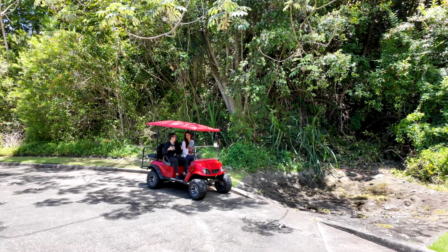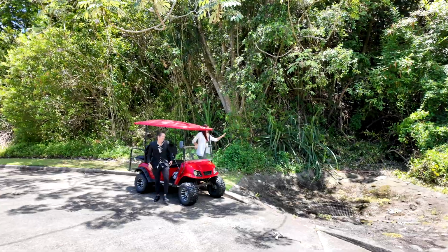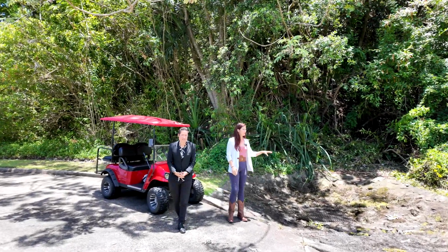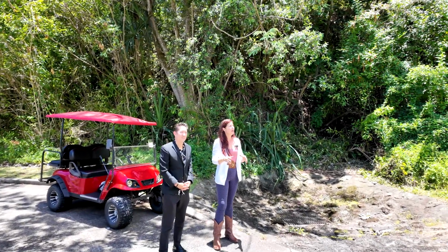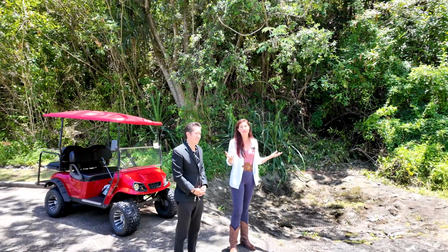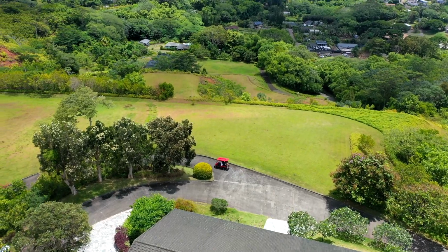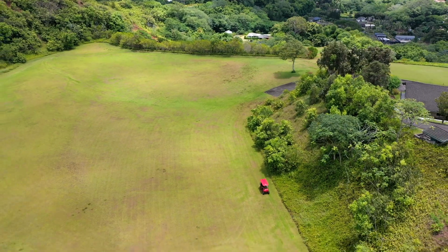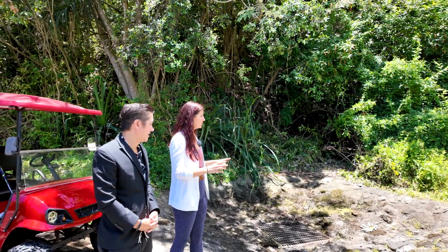I think you have to appreciate how much infrastructure went into building this property. Absolutely, and that's why we're taking a pit stop here. This is one of the major drainage points that we have to mitigate any flooding or pooling on this property. Of course, we live in Kaneohe here, so you get a lot of rain, but that's why it's so beautiful and green. If this was not here, there would be a river coming through every December and January when we have the heavy rains.